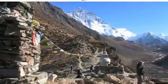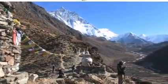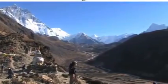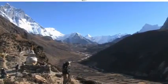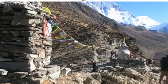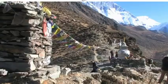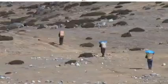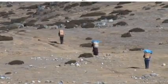The day starts off with a steep climb up the edge of a hill, providing a great view down into the Chokhung Valley, with Island Peak visible at its end. Most people take a short break here and prepare themselves for the long march ahead. Today's walk could take up to 6 hours or more, depending on how the altitude affects you.